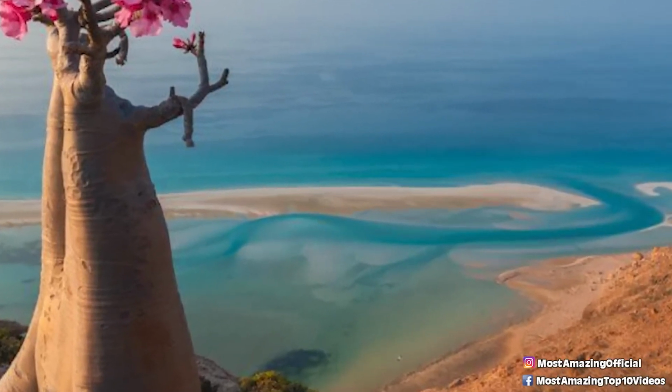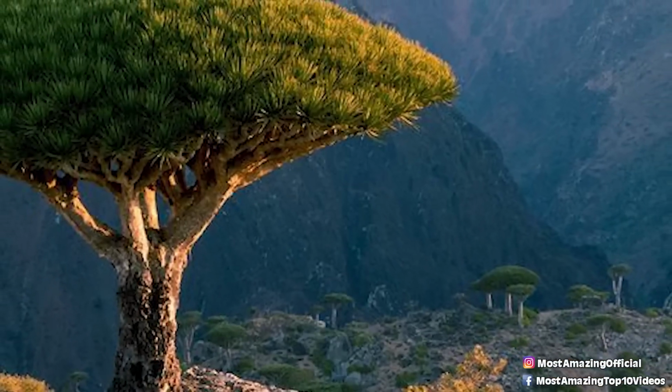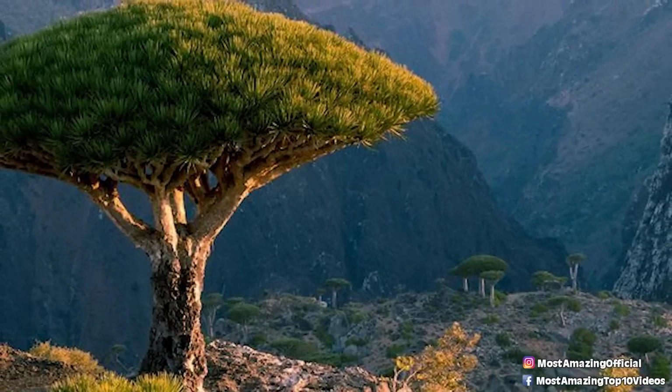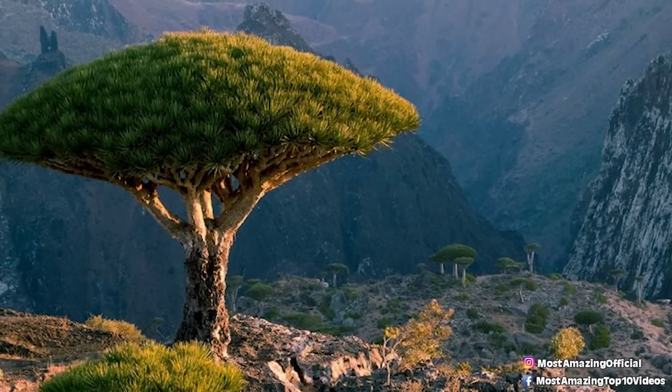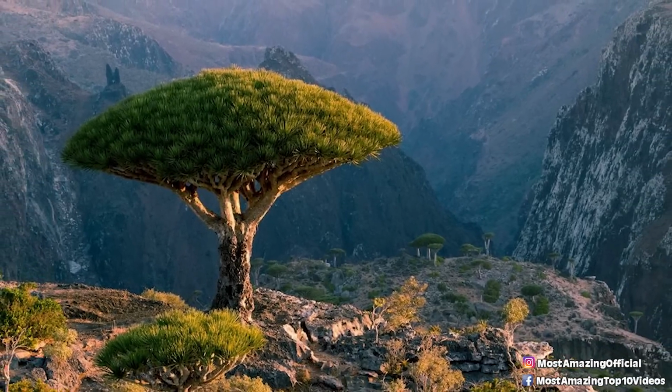This strange-looking umbrella-shaped tree has a red sap inside of it, which is thought to be the dragon's blood of the ancients. In addition to its natural wonders, Socotra has a rich cultural heritage with a mix of African, Arabian, and South Asian influences. The island's inhabitants, the Socotri people, have a unique language and a way of life that has been preserved for centuries. Overall, this island is just truly otherworldly, and it offers a glimpse into a world unlike any other, with the island's landscape being compared to that of a science fiction movie set.